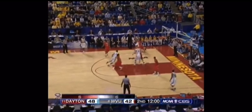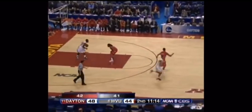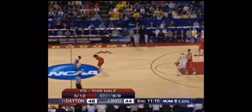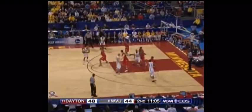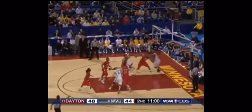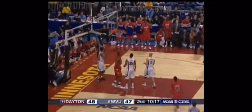Bam! Johnson trying to split the screen. Butler, bank shot good. Would have been better off going underneath that screen. West Virginia, led by their freshman, Ebanks and Truck Bryant. Bryant with 15 points. Bryant, deep jump shot. Got it again. Range. And Bryant is a pretty good three-point shooter, 36%.